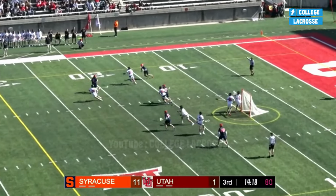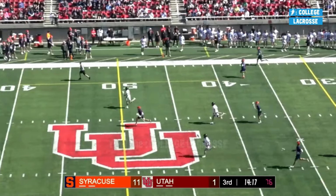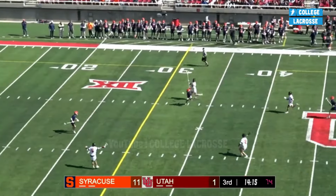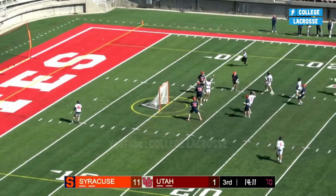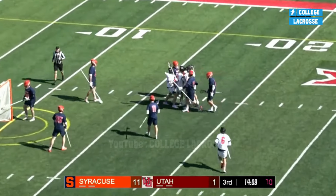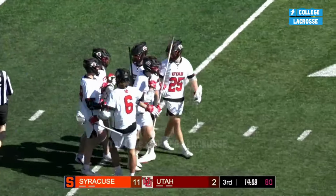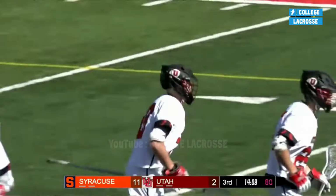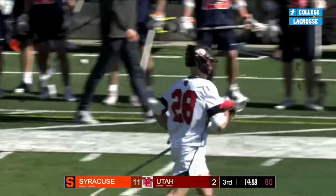A lot of one-and-dones for Utah on the offensive end, and Joey McCool getting that ball out quickly. Here is Utah trying to come up. Plotz with a shot on the goal. How about that? Was that 28? It was 28. Colby Plotz. I thought it was Plotz, and then I second-guessed myself. Utah with the first goal here in this second half.